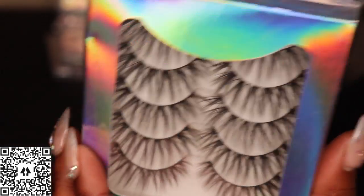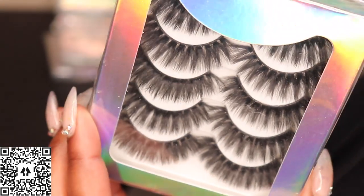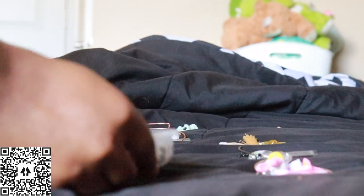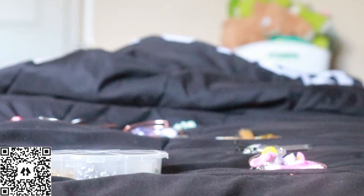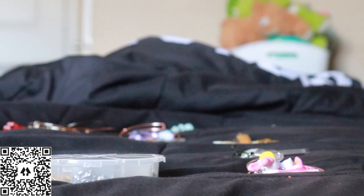Now these are gonna be the pretty packs, and I'm just showing you guys really quickly. Y'all gotta wait for another behind the scenes day in my life to see what those pretty packs come out like. So on this day, you guys, I just felt like making bangles.